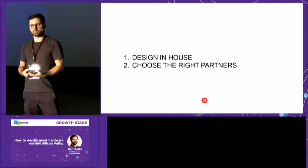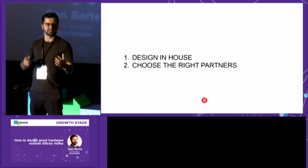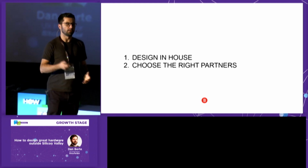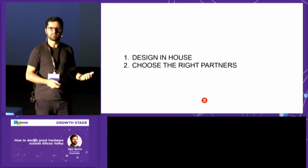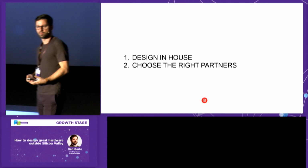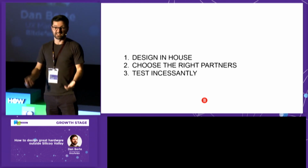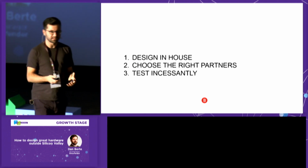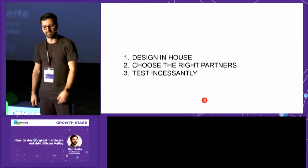Second, choose the right partners. When you're going to start building anything, your partners are going to be the ones who decide, or who help you hit success and critical mass, or you're going to fail miserably, because these people have done stuff before and have a lot of experience. So get your partners right. And then test forever. Test like you've never tested before, and in the end, you're going to have a beautiful product that people want to put in their home and not hide away.